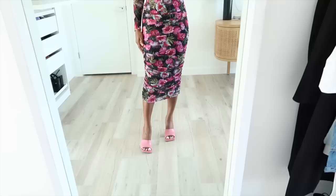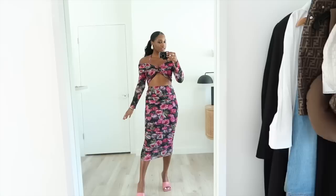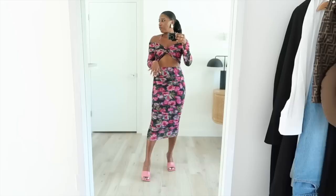I changed the earrings to my Bottega drop earrings because I like how that looks better. And then my Bottega mules. You guys know I love these mules. It's been a minute since I wore the pink ones. I'm still deciding on a bag, but yeah, that's gonna be the look for this evening. I will link this down below. Hopefully it's still available. For the fragrance, we're gonna go sweet.